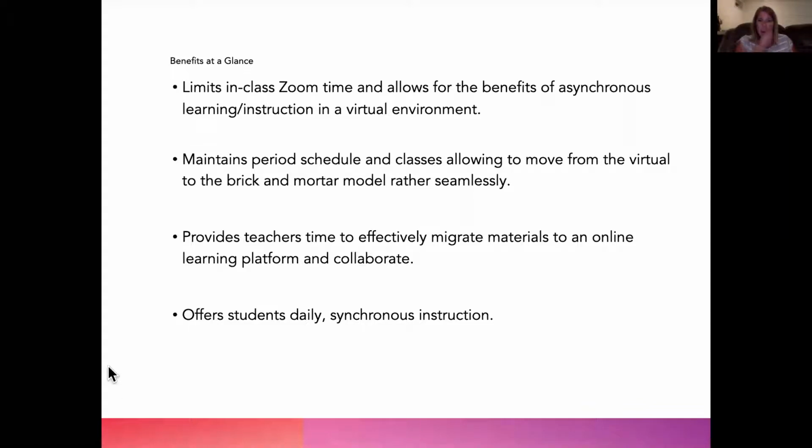There's time provided to teachers to effectively migrate material to an online learning platform and collaborate. So during the asynchronous time for students, there's time built in for teachers to work on their learning platform and do collaboration. And it offers daily synchronous instruction to our students. So our students are seeing their teachers daily for instruction.